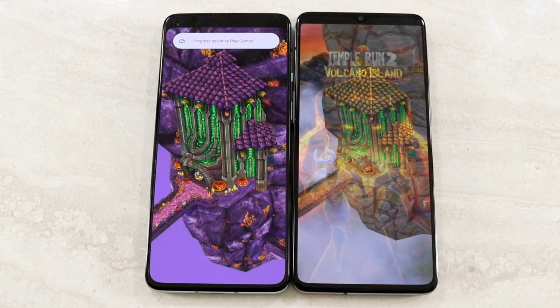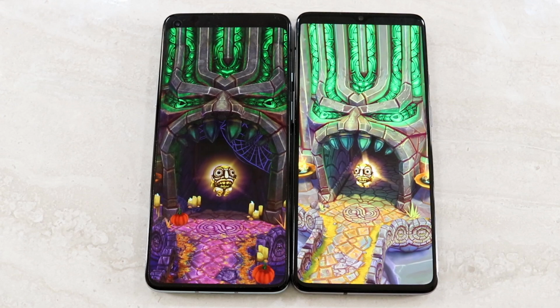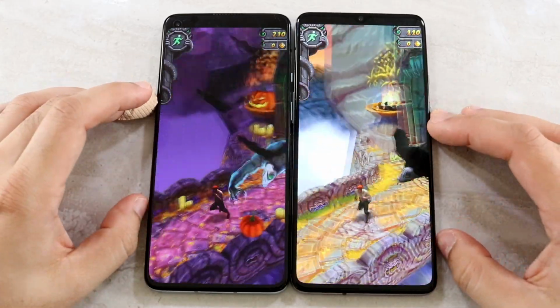And the OnePlus 8T is looking to be a lot smoother and just faster than the OnePlus 7T. The 7T didn't take its time. It's still a fast phone, but it was definitely slower than the OnePlus 8T. Let's get into some gameplay. I doubt it's going to be any different.